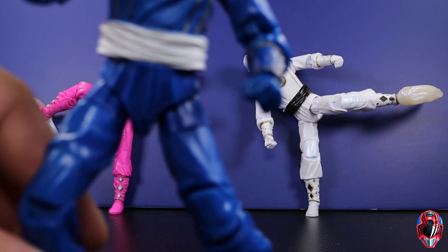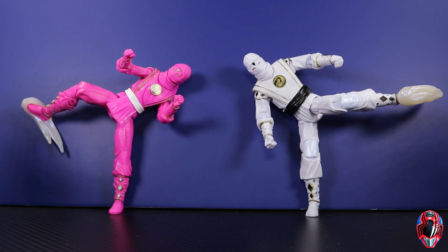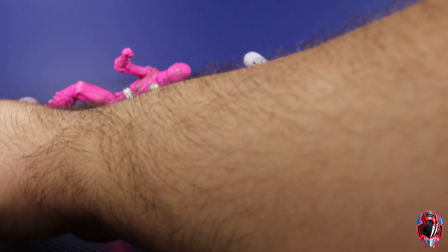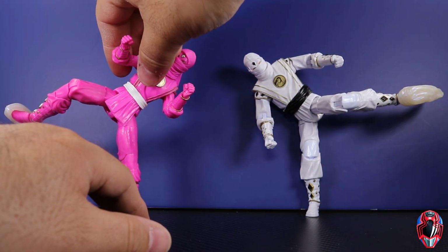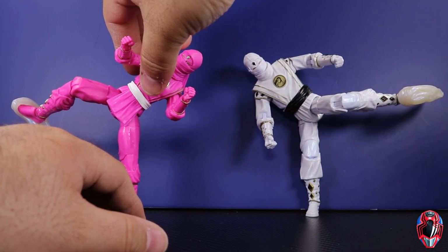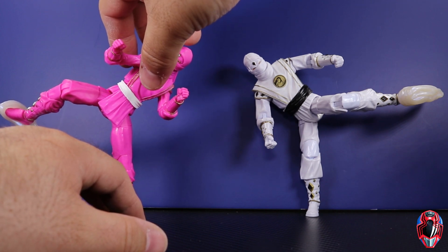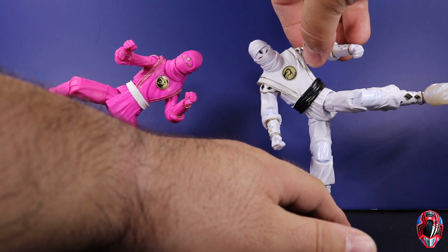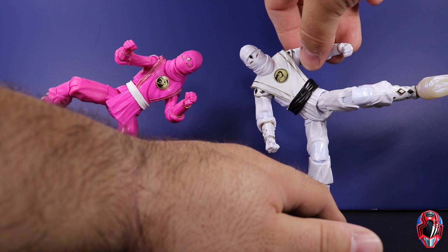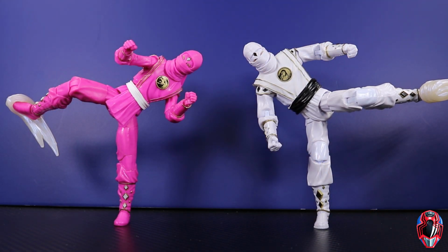I was trying to balance them all at first, and I was like, oh, this is going to be badass. I'm going to have them all balanced. And then they're a pain in the ass to balance. Blue, actually, more so. Whereas pink, I did get to stand up on its own for a bit, and then she fell over, and I'm like, damn it. Yeah, these figures are a little bit wobbly. So it's kind of tough. Oh, there we go. Look at that.